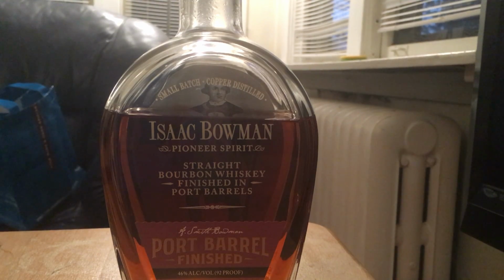The nose: sweet red fruit, cherry. Port. All the port notes are here. It literally smells like a port more than a whiskey. Sweet red cherry, red berries, so like raspberry, blackberry, strawberry. And knowing how present the nose is on the Bowman small batch, you get absolutely none of it in this.